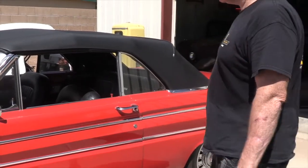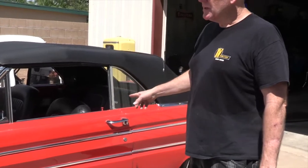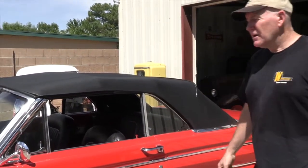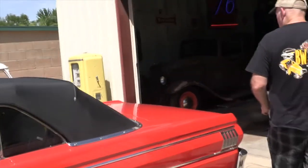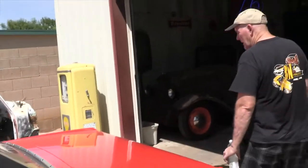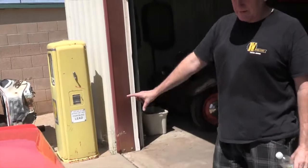I think that's it. I think I've replaced both doors. I've replaced the hood, grill, bumper, travel guard, the deck lid. It's had some work back here in the rear valence area.